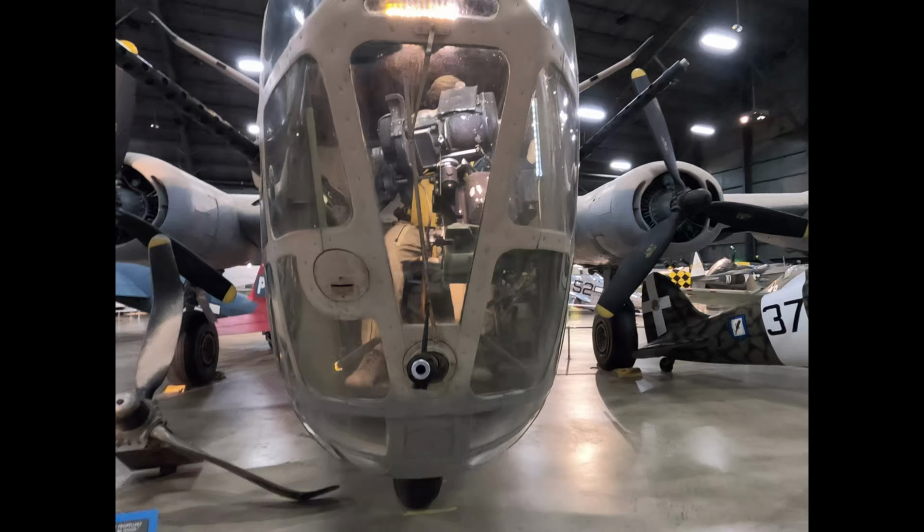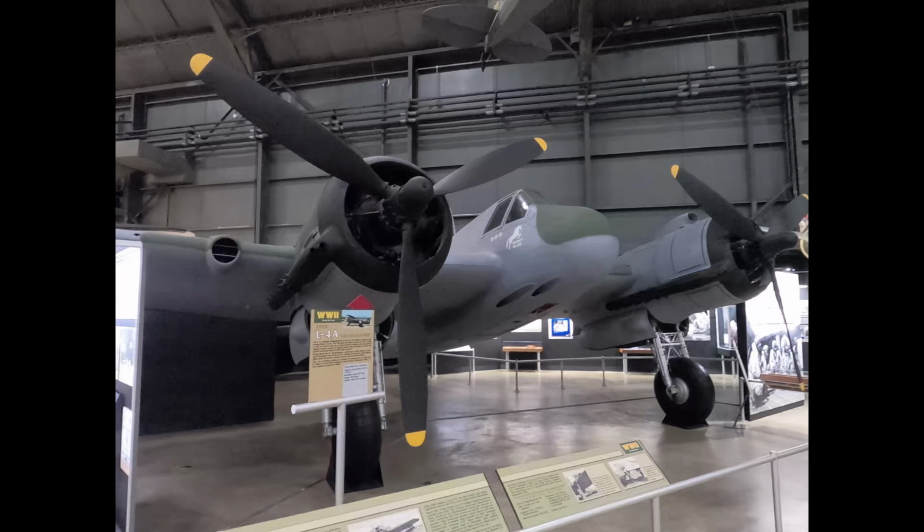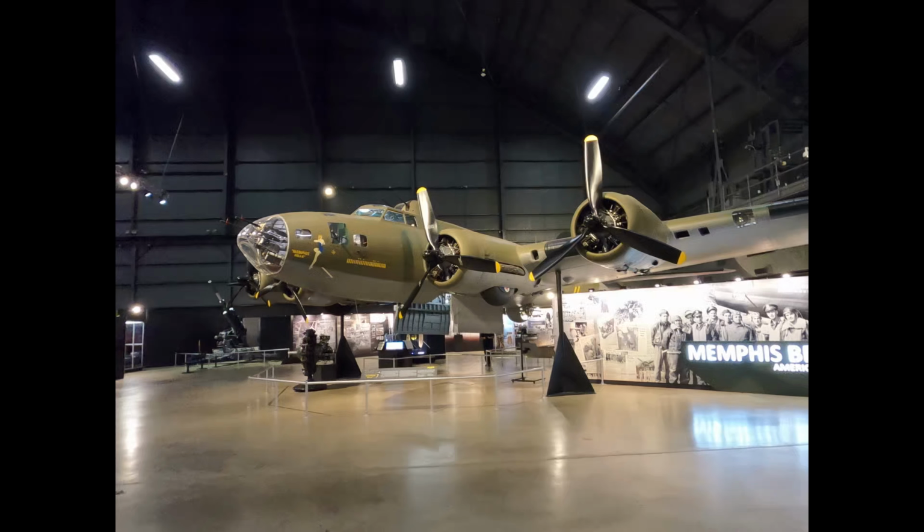There's a view from the cockpit. Lots of glass. B-24 Liberator. I guess that's what this plane is, okay? Deployed in operations in every combat theater during World War II. Great range, suited for such missions. North Africa. All right, what do we got here? What does that say? L-4A? Not even a little bit familiar with that one.